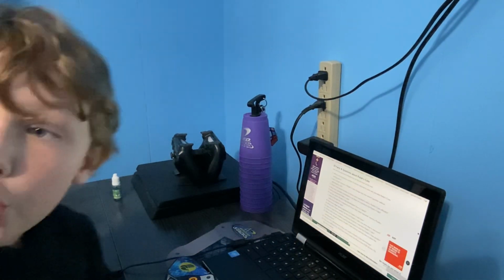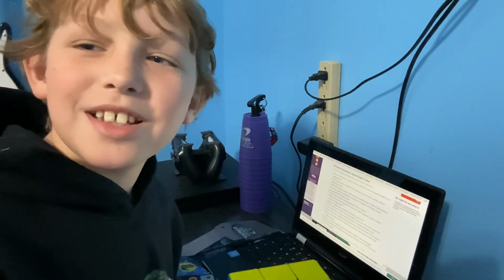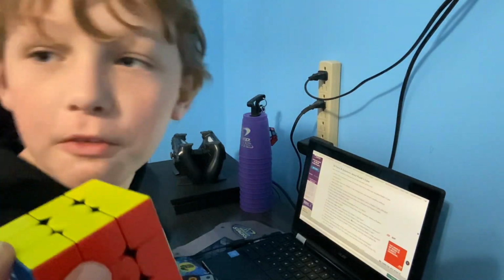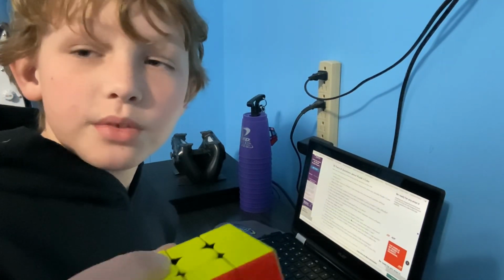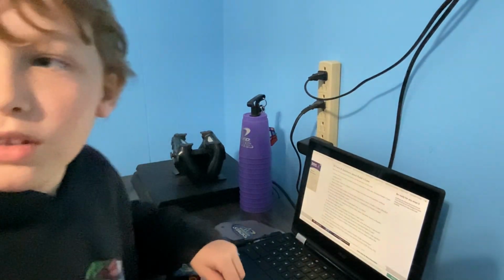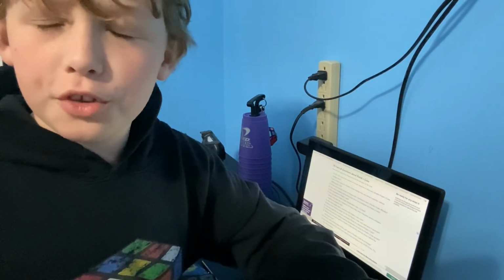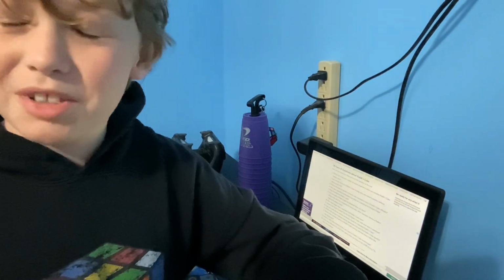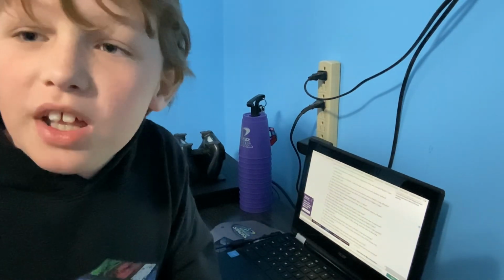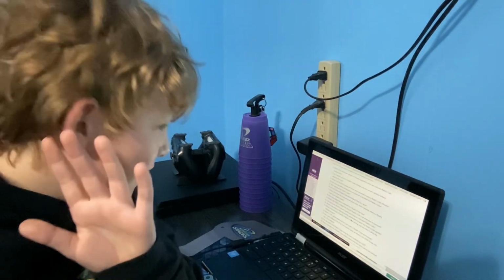And then once you memorize all of those, you swap out. Is it the corners or is it the edges? I think it's the edges. You swap out all the edges first for the correct ones, or you flip them or something like that, I think. And then you solve the corners. No, it's vice versa. You solve the corners and then you solve the edges. I think that's how it's done.